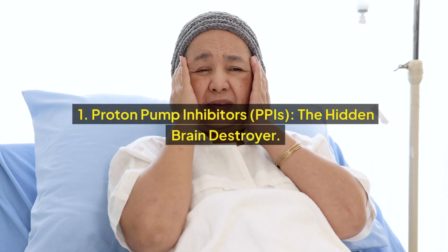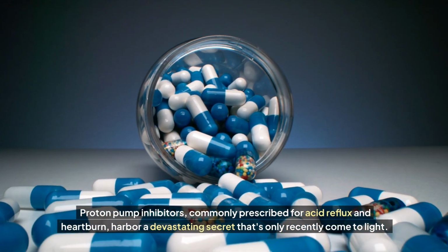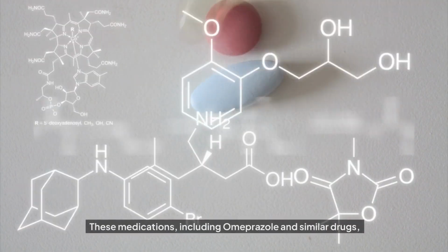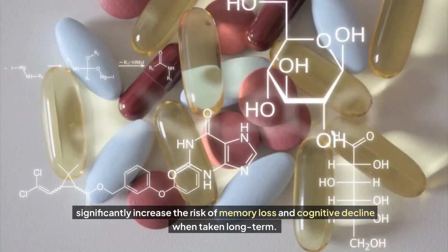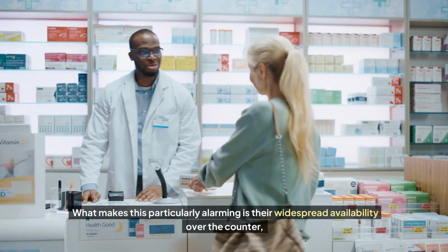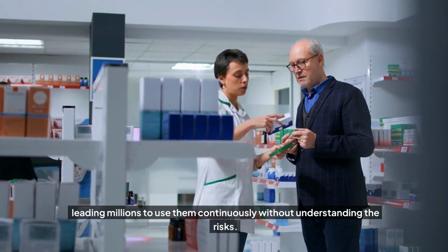1. Proton pump inhibitors, PPIs. The hidden brain destroyer. Proton pump inhibitors, commonly prescribed for acid reflux and heartburn, harbor a devastating secret that's only recently come to light. These medications, including omeprazole and similar drugs, significantly increase the risk of memory loss and cognitive decline when taken long-term. What makes this particularly alarming is their widespread availability over the counter, leading millions to use them continuously without understanding the risks.